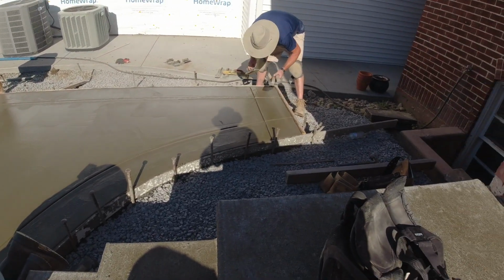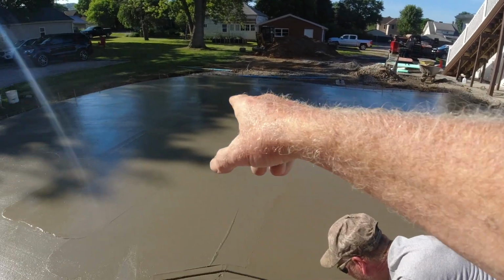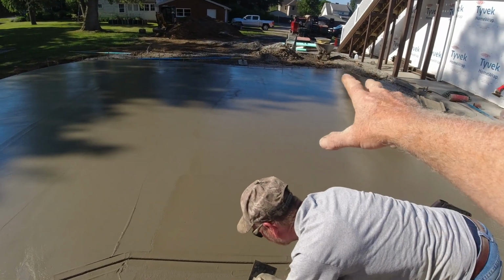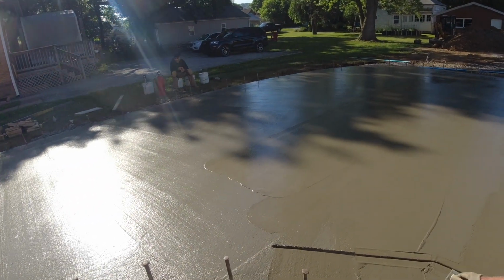Okay, concrete's starting to set. Guys are taking care of the border. I have our big blue gadget going. First truck is almost done. I'll have to hit this one more time. I'll get going over here.